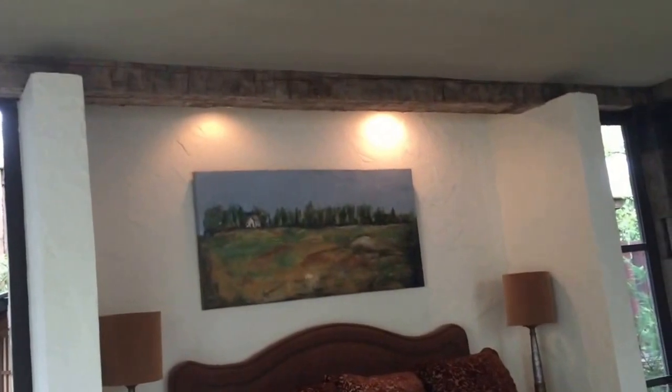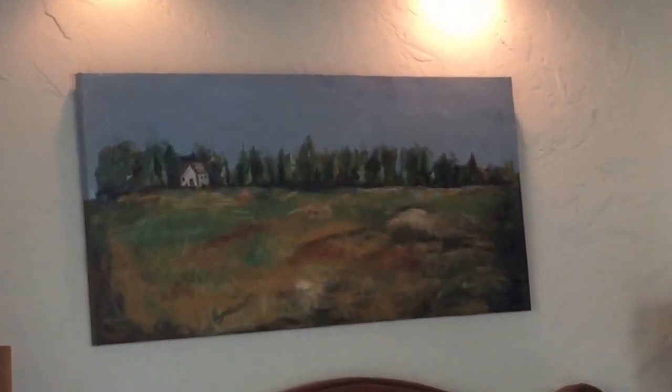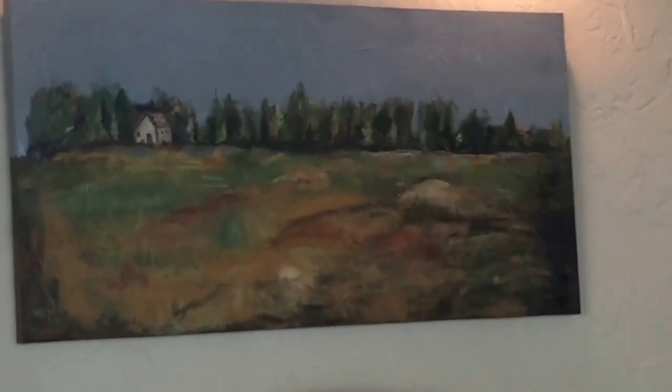Another thing that I'm really proud of is this painting done by my daughter. She is a very talented artist, illustrator, graphic designer, and photographer. So she is very creative, and this painting was made especially for this room, and I love it.